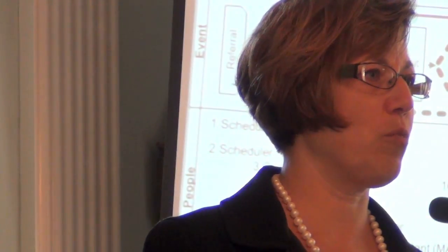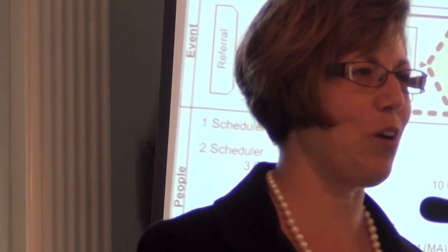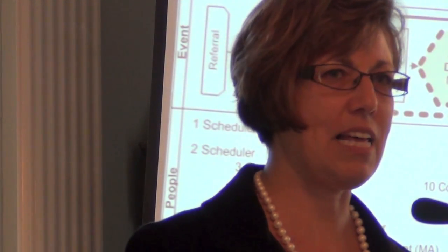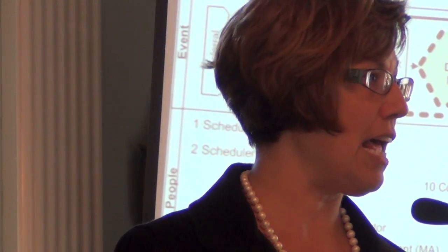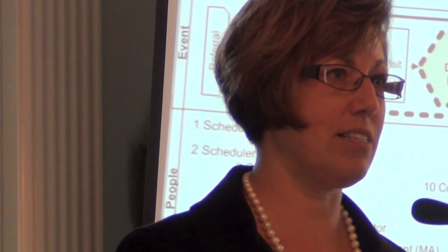So by mapping out the flow here and looking at who was doing what, we took the prior workflow and constructed an ideal workflow with team assignments, or clinical team assignments, that were negotiated, trained, and a change from what folks had done in the past.